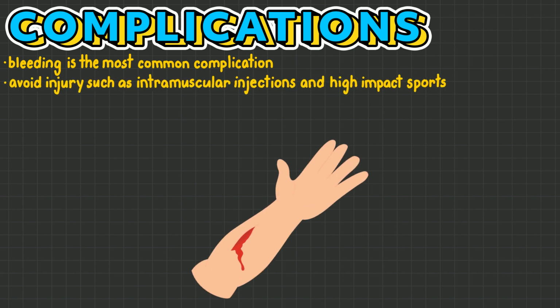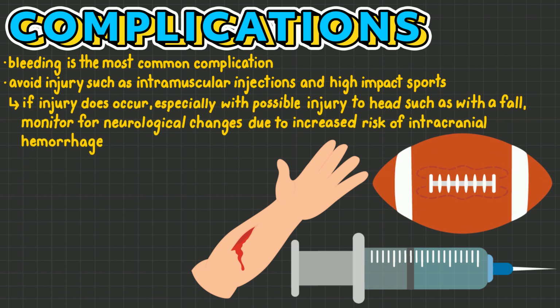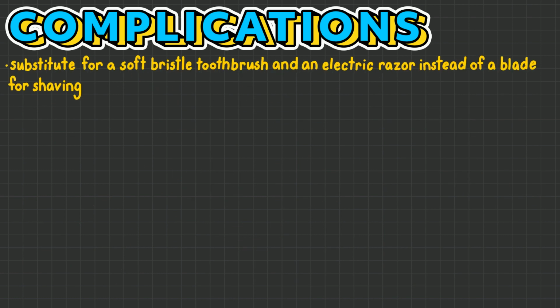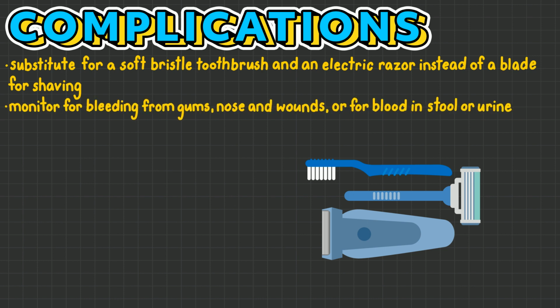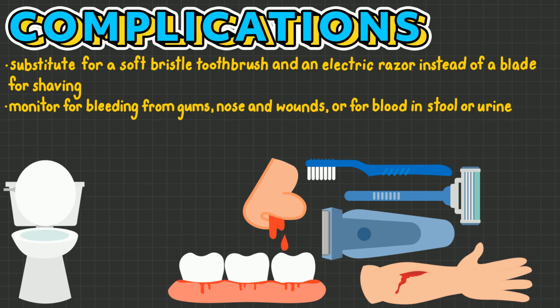Because factor Xa inhibitors increase the risk of bleeding, it is important that individuals on this therapy avoid injury, such as intramuscular injections in high-impact sports. If an injury does occur, especially with possible injury to the head, such as with a fall, it is important to monitor for neurological changes, due to the increased risk of an intracranial hemorrhage. Additionally, substituting for a soft bristle toothbrush and an electric razor instead of a blade for shaving is suggested. It is also important to monitor for bleeding from gums, nose, and wounds, or for blood in stool or urine.